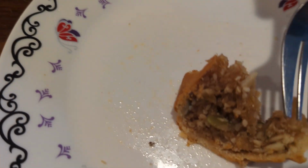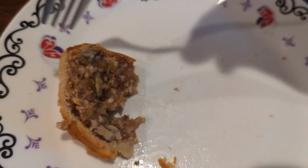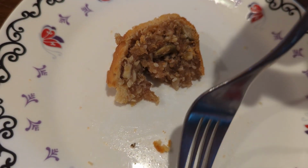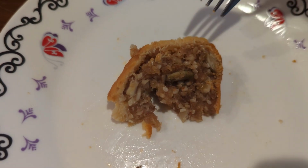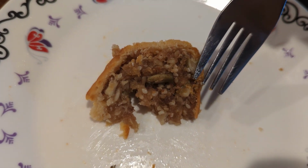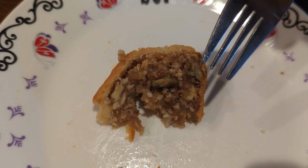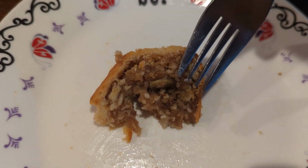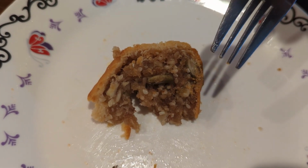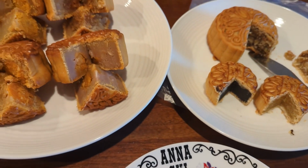Alright, I'm so happy that Costco carries this again this year. Last year it was my favorite, right? And this year I think it's gonna be the same. Why? Because it has donggua and pineapple. So those two together make it really special already. And on top of that, it's full of nuts. So it's less unhealthy than any other mooncakes that we have today.